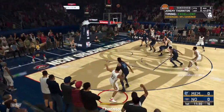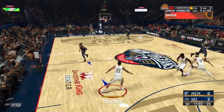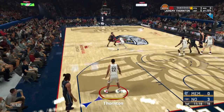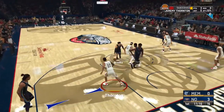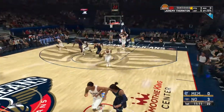From past the arc, it's good. He makes his first shot of the game. You can tell MP is in his zone right now. He goes to the arc and makes the three-shot look easy. Brooks with it. He had 15 points last out. And again, Memphis no good.